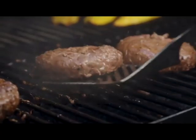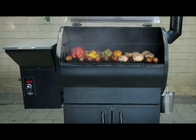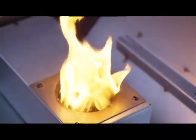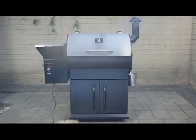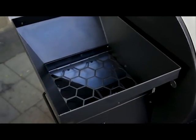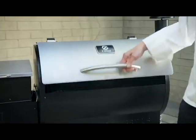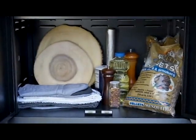Are you a lover of grilled food, like steaks and grilled veggies? So get ready to take your taste to the next level. Introducing the 700E series from ZGrill. The 700E is a revolution in grilling. The 700E series comes fully equipped with a large 20-pound hopper, the dual-bore stainless steel lid, and a compartment to store all your barbecue essentials.